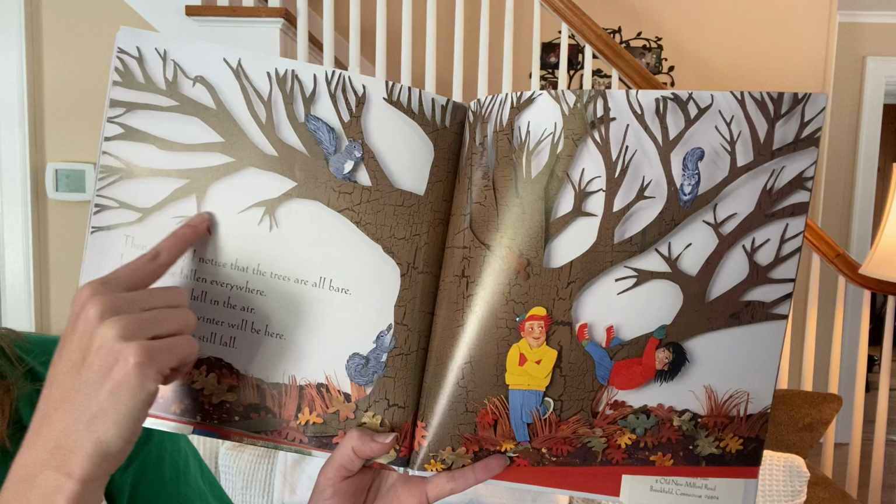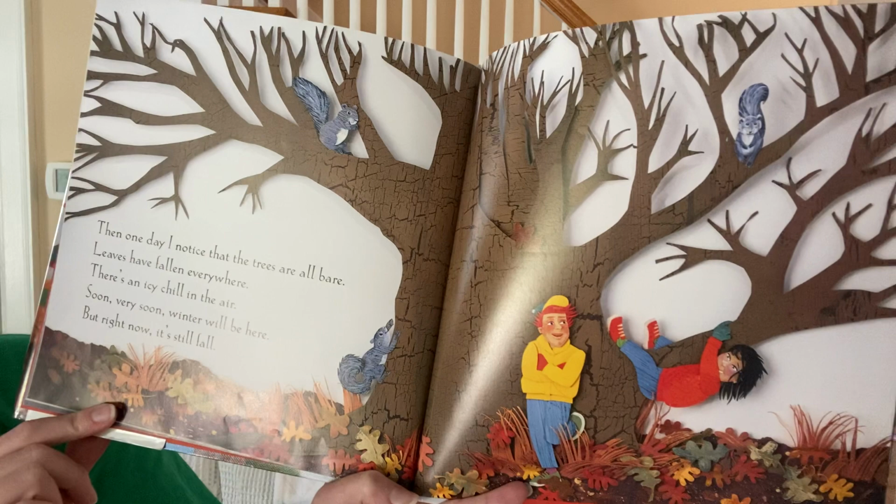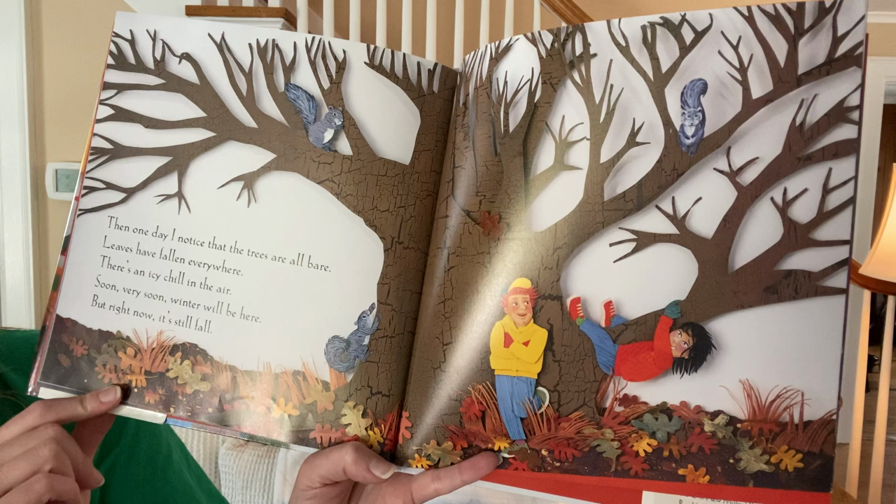Then one day I notice that the trees are all bare. Leaves have fallen everywhere. There's an icy chill in the air. Soon, very soon, winter will be here. But right now, it's still fall.